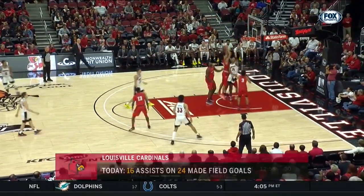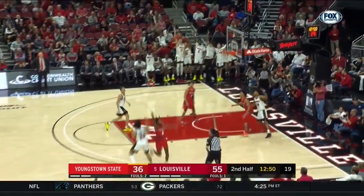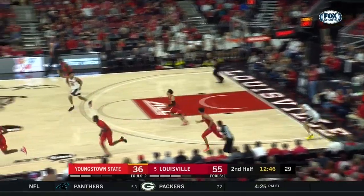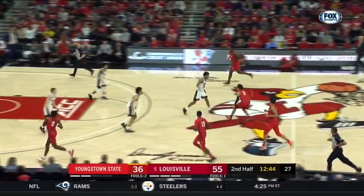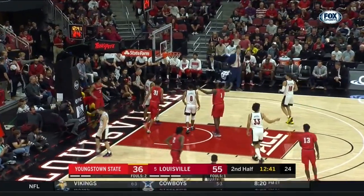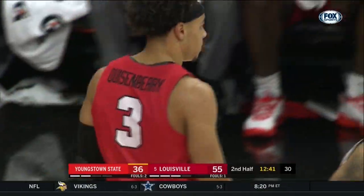Just 3 of 18 from beyond the arc for the Penguins. Knocked away Sutton. Wara tees up the three ball. Williamson couldn't run it down. Quisenberry, hesitation, cut dribble, out of bounds, off of the Quiz, and back to Louisville.